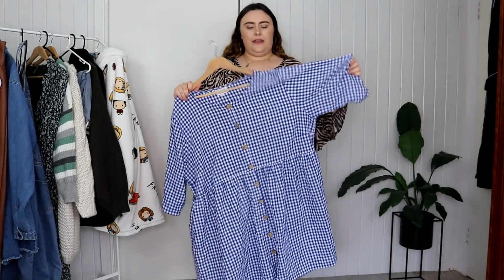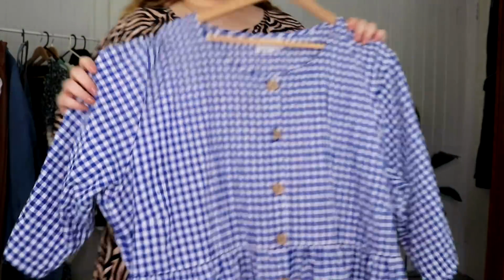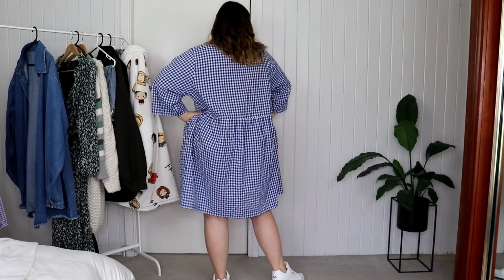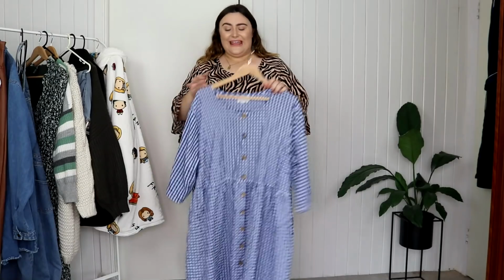This one is again an Isla Marie item. I freaking love this gingham design, and again the quality and the shape of it has really been thought through and designed for curvy women. This was, I think, the first ever piece of clothing that I got from Isla Marie. This is in a size large. I probably could have gone a medium in this now, having owned it and felt it on my body.